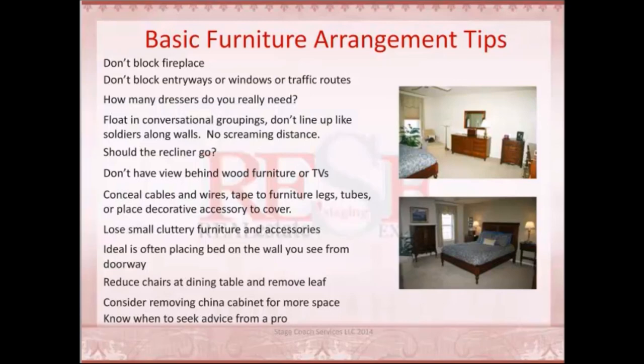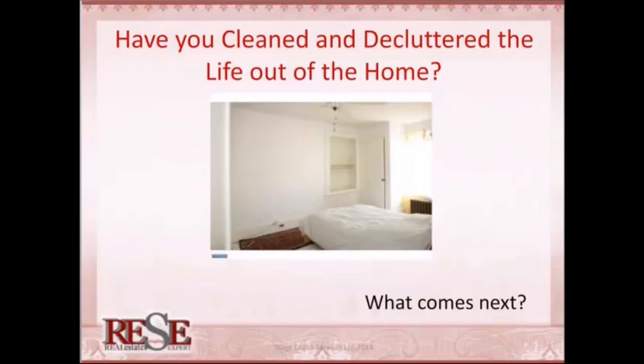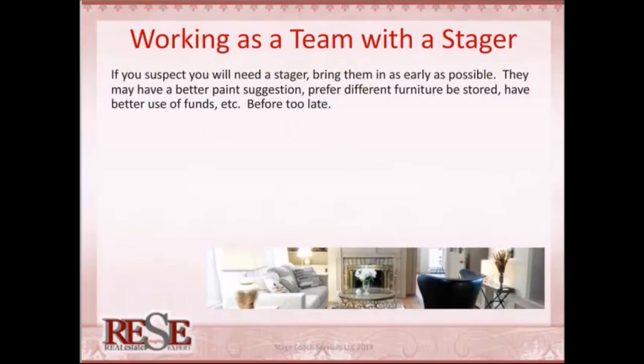So again, just tips. If you see these things, this is when you talk to a specialist and have them work with you to help you. If your seller has been very cooperative and they've cleaned and decluttered and done everything you asked, you may end up with a blank, boring slate like this beautifully photographed example. So now what? Bringing in a stager can help you add that wow factor back.